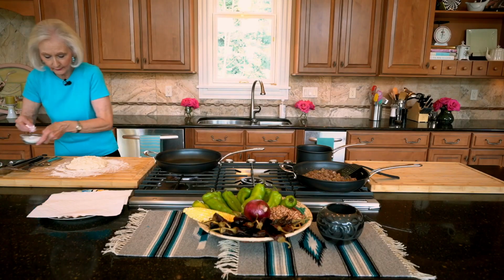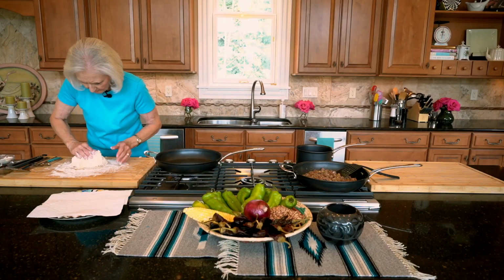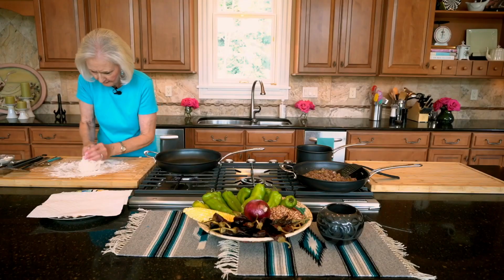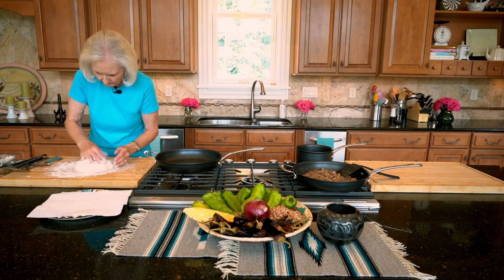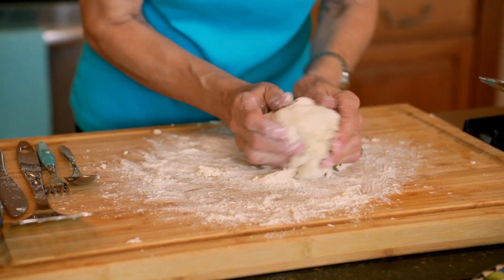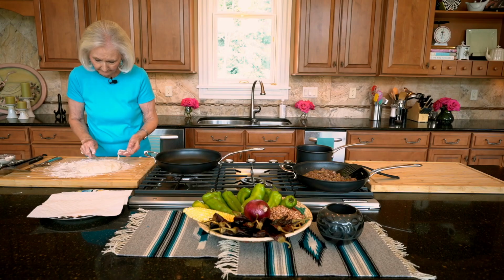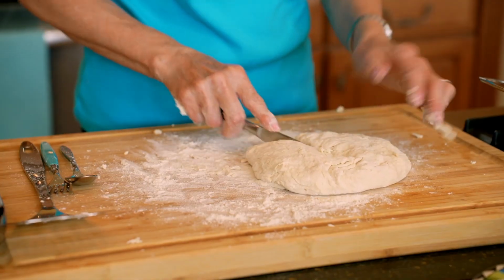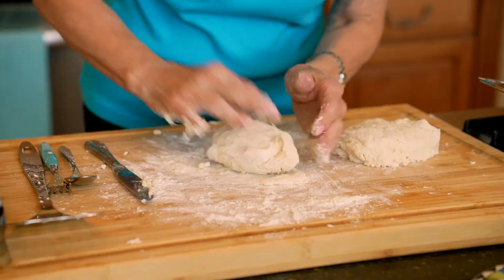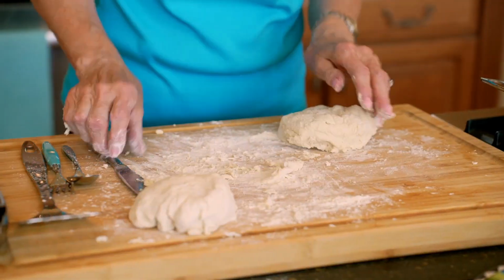Okay, so I grabbed an extra little bit of flour because this dough really is so sticky. And again, we're just going to bring it together and knead it. Beautiful. It's starting to come together nicely now. And at this point, I'm going to cut it in half because I'm going to save some of this dough to make dessert. I'm going to make cinnamon dusted fry bread, and that'll be really yummy. So we'll just put this aside for a little bit. I'm going to put it on a little bit of flour, let it sit there, and I'll just work with this one.